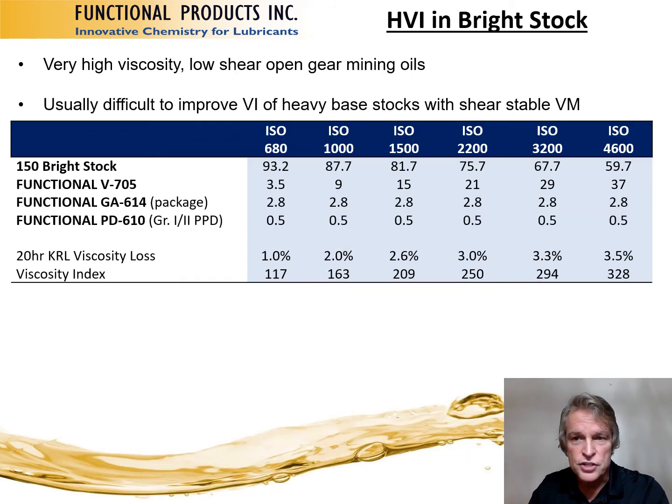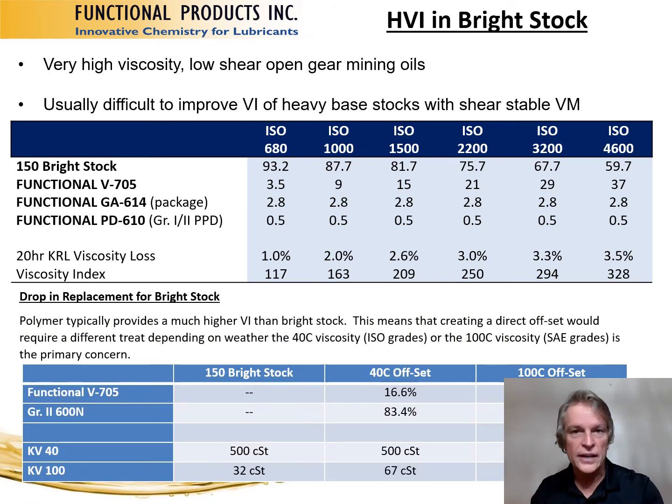Something to consider, and this is a little bit of a busy chart, but I want just some food for thought. I know there's a lot of base stocks and a lot of polymers that are short. I'm not going to get into all the details of this, but we looked at it to replace bright stock.